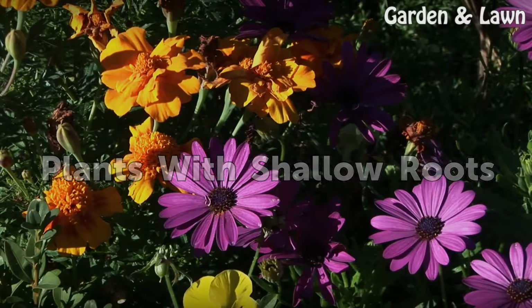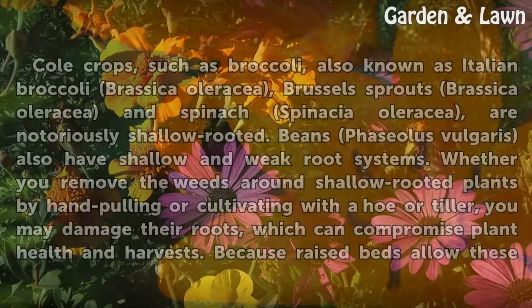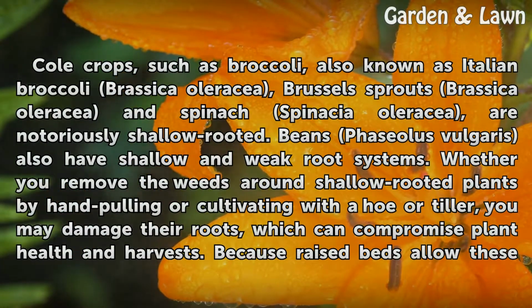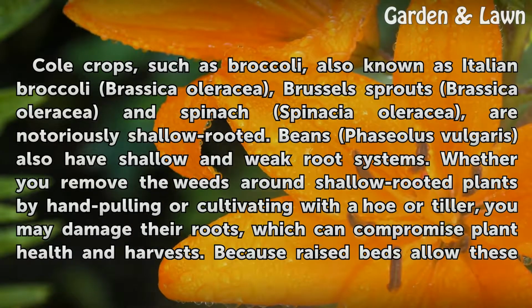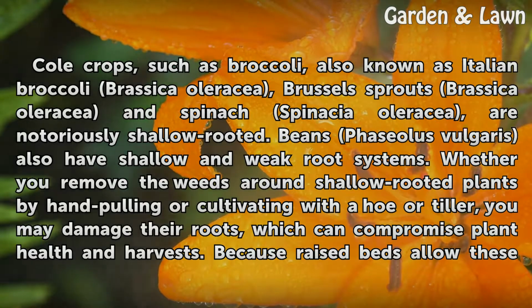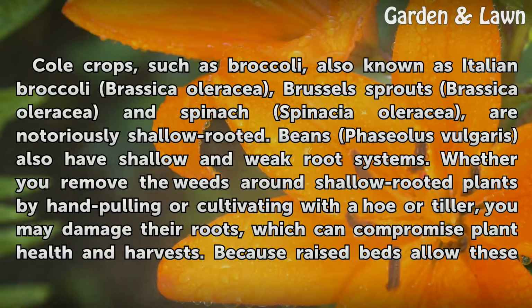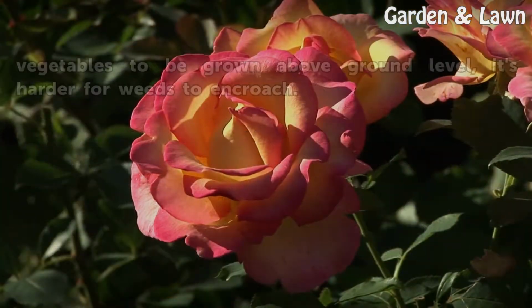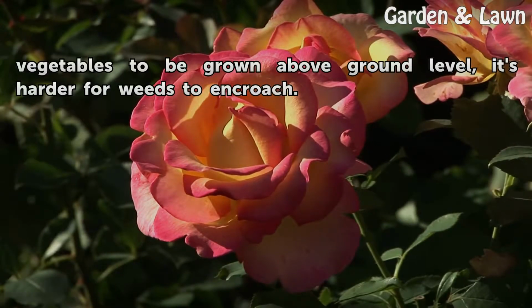Plants with shallow roots. Cole crops, such as broccoli, also known as Italian broccoli (Brassica oleracea), Brussels sprouts (Brassica oleracea) and spinach (Spinacia oleracea), are notoriously shallow-rooted. Beans (Phaseolus vulgaris) also have shallow and weak root systems. Whether you remove the weeds around shallow-rooted plants by hand pulling or cultivating with a hoe or tiller, you may damage their roots, which can compromise plant health and harvests. Because raised beds allow these vegetables to be grown above ground level, it's harder for weeds to encroach.